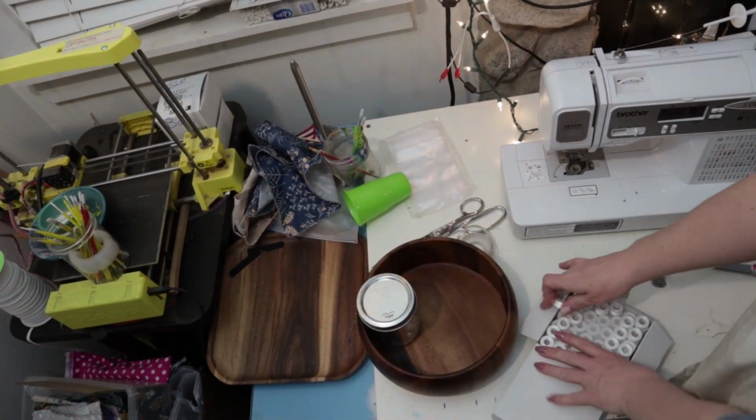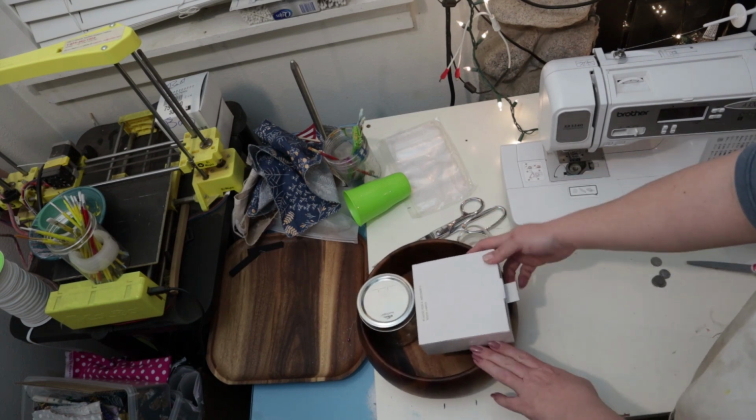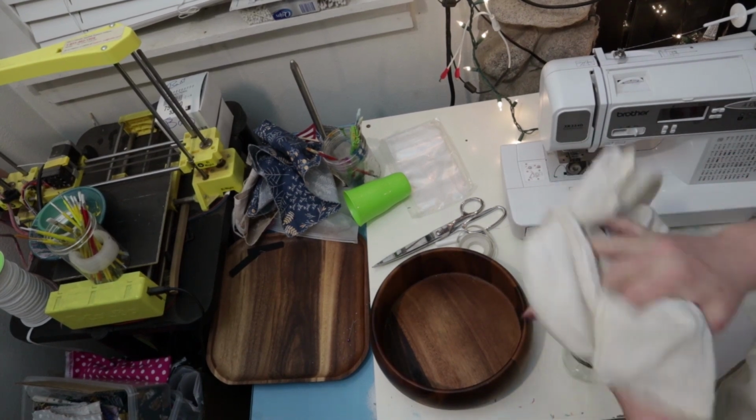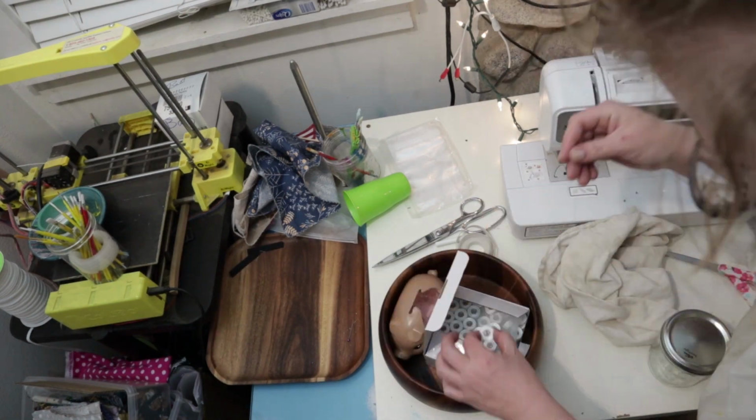If you don't have a box of pre-wound bobbins in your life, you need it. Using a little piggy bank I made to store the empty bobbins in. There's a link in the card above if you'd like to see me paint it.